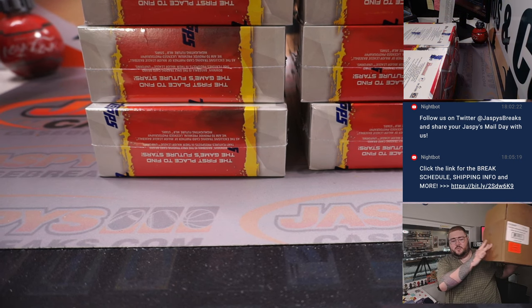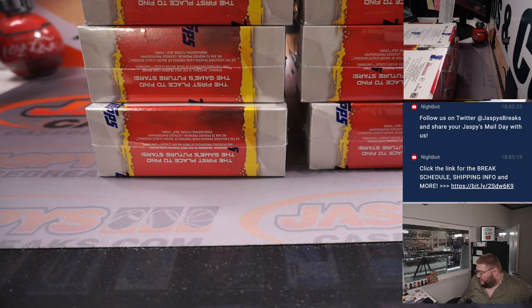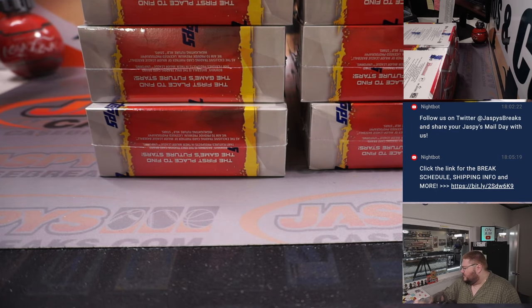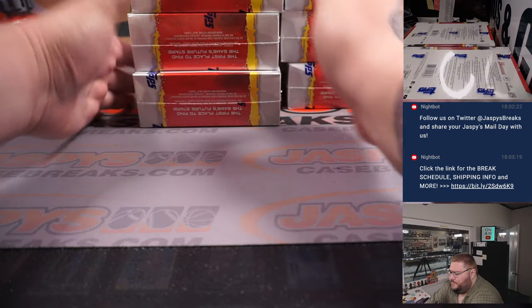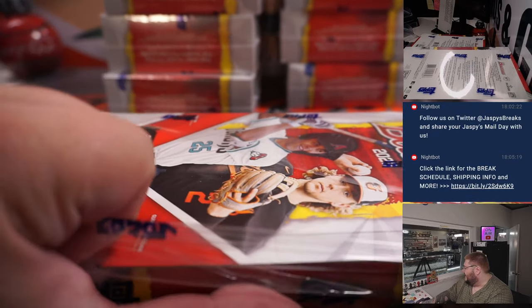Eight box jumbo. I have not done a jumbo case of Bowman in a while. A few personals here and there, and some blasters and some megas, which I've always had a good time with. But let's get it started.